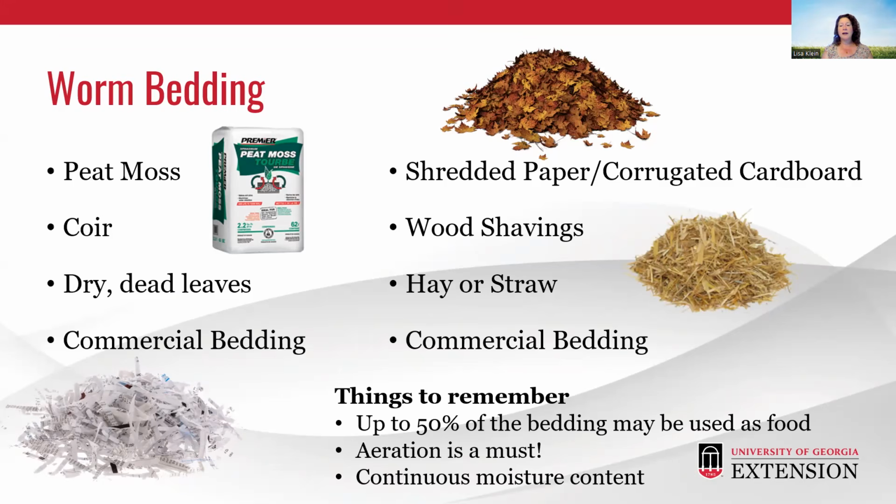You've got to keep it aerated. You can't let it get saturated. Those worms have to breathe. So if you remember, when it rains a lot, and that soil gets saturated and you see all those poor little worms on the sidewalk, that's the same thing that can happen here. So you want to make sure that you keep that moisture content in that 60 to 80% so that they can breathe. And you've got to be continuous.